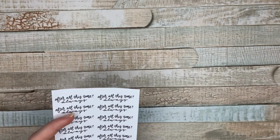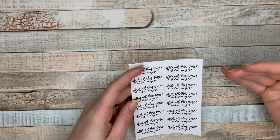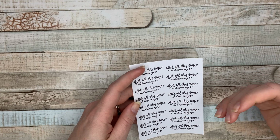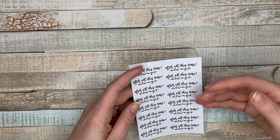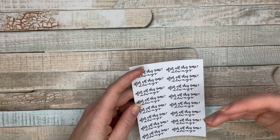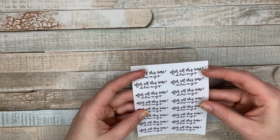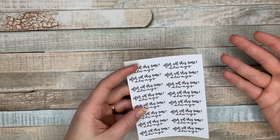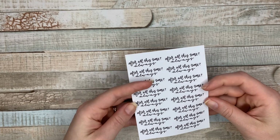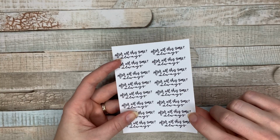One of my patrons actually requested this for reaching $400 on Patreon. We had a custom mini sheet, so whatever anyone requested, whatever words, I made little mini sheets for them. And someone actually requested this quote: "After all this time, always." And this is from Harry Potter. And so I made an entire sheet of this. This is going to be available in foil as well.